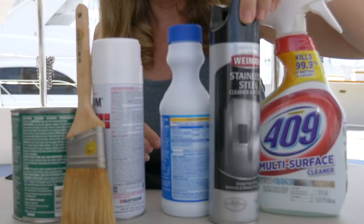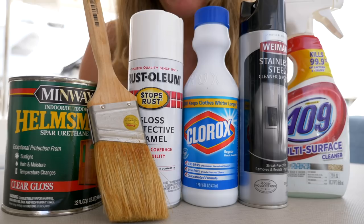Forget about installing that new autopilot or radar. This is what you need to get the most money for your boat. Clean, clean, and then clean some more. And if you're really lucky, you'll get a newbie like we were 17 years ago.